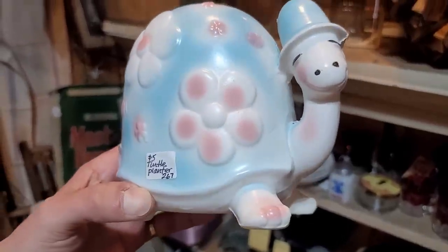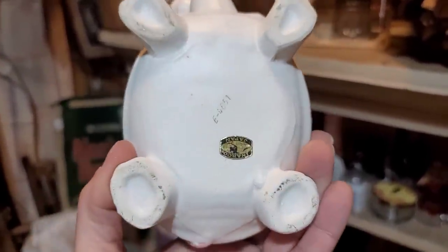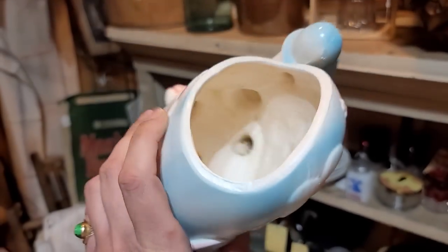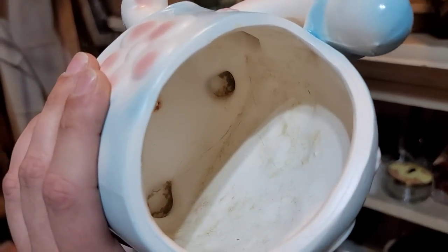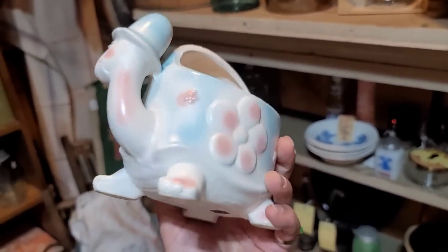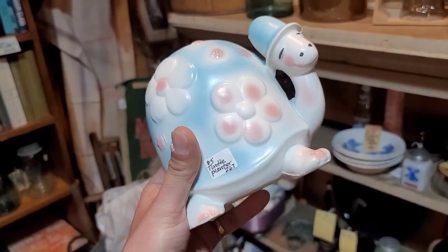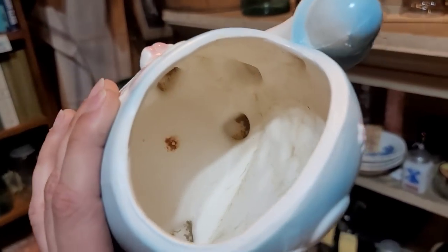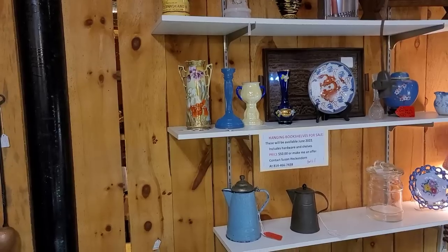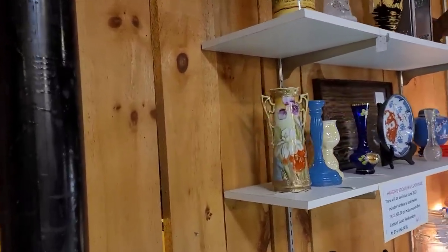Alrighty guys, here we are right off the bat. Didn't I just say we were looking for Weller and Roseville, and here I am buying an Anarcho turtle planter. I mean, he's really cute. Look at the color. It's $5. I can't pass that cuteness up for just $5. Heck yeah, we're going to get him, but we are still going to keep a lookout for those higher end ceramic and pottery pieces. Here, of course, is one of those.